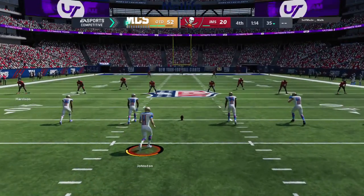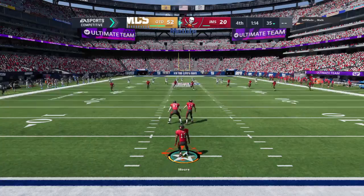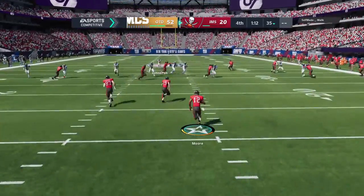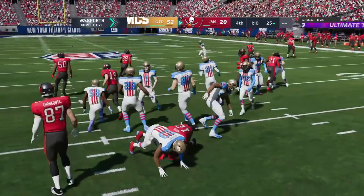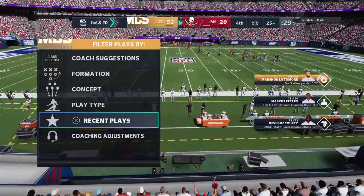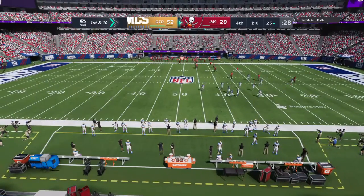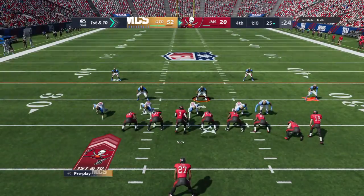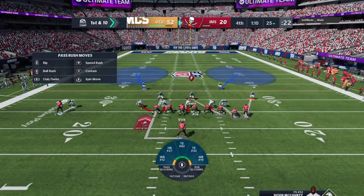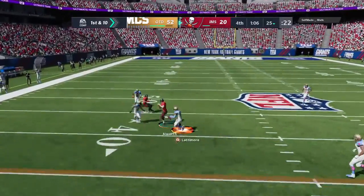Set now to kick this one away, and off it goes. Set to return it, here's Moore. And the tackle is made right there at the 25-yard line, at their own 25. The Bucs offense is set to begin their next possession. Let's just be frank, they're playing for pride at this point. That's all that's left.